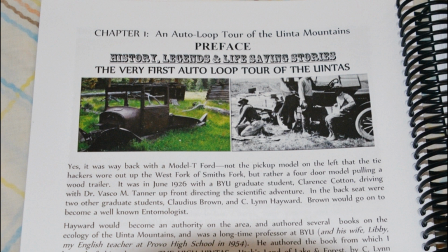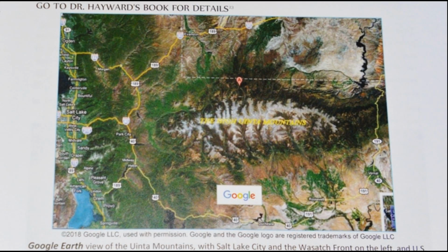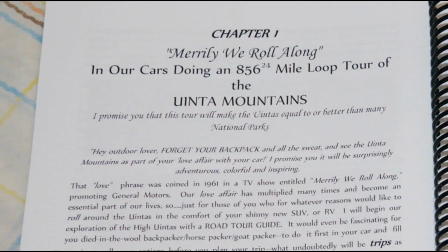book is prefaced by something about the history, the legends, the survival stories, and I preface chapter number 1, which is an auto loop tour of the Uinta Mountains. But I tell the story of the first auto loop tour of the Uintas in 1926. A very unique story. So this chapter 1 is entitled "Merrily We Roll Along in Our Cars Doing an 856-mile loop tour of the Uinta Mountains."